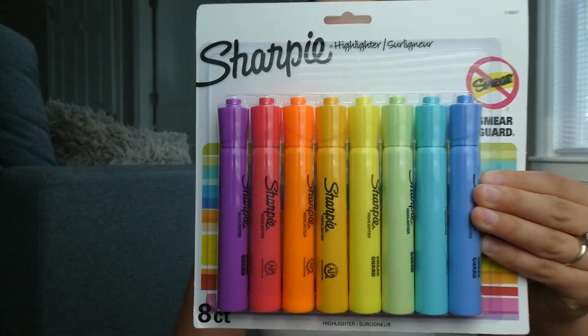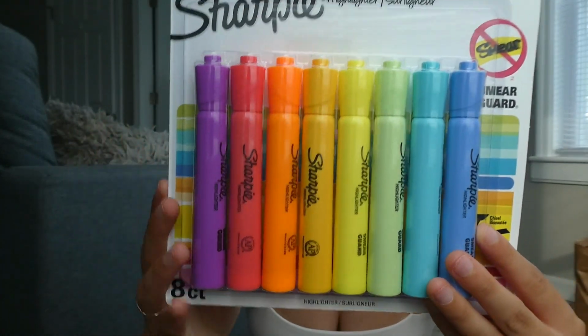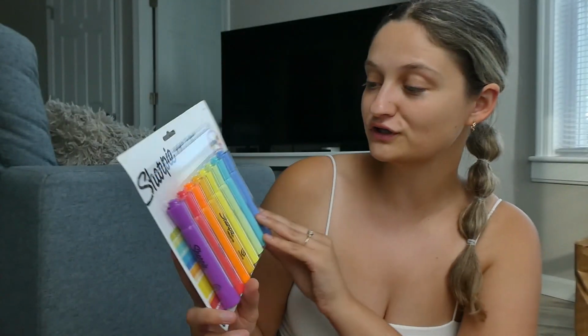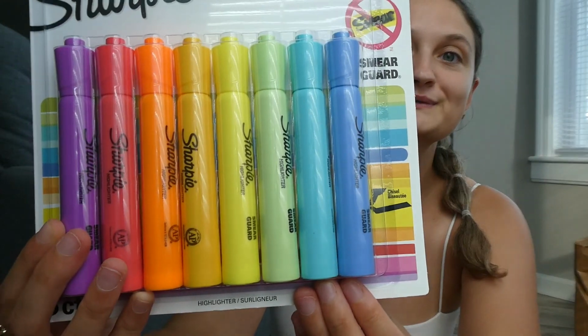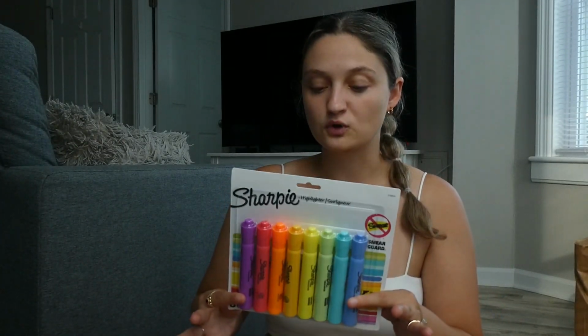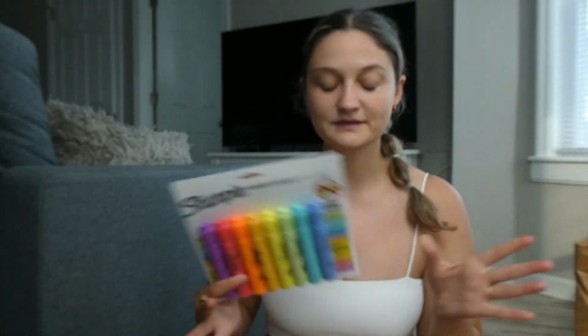Then from Walmart, I got a couple things for me. I got these highlighters, which are not the typical colors. They kind of looked different, and I thought they were really cute, especially the blues and even the purple. They're just not the normal color. Does that make sense? I don't know.